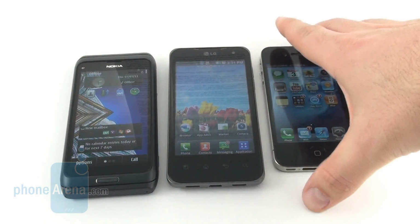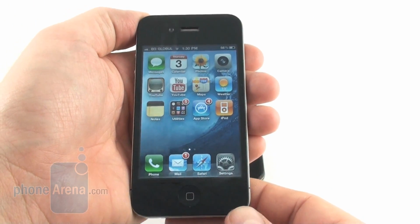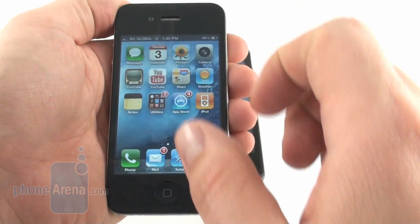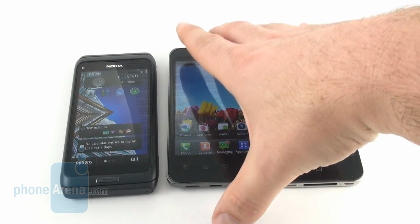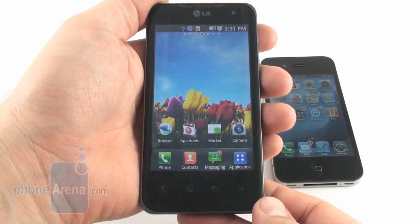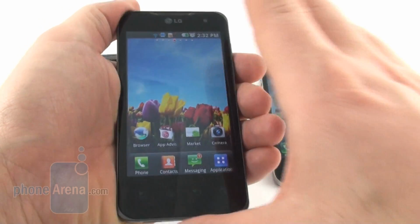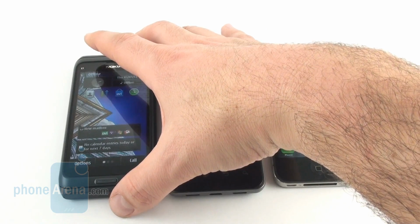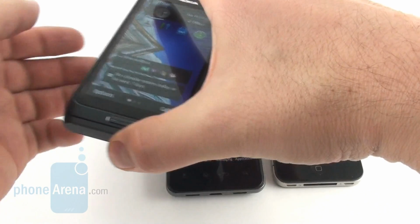The iPhone 4's so-called Retina display is much smaller than the one on the Nokia E7 at 3.5 inches, but it has the highest mobile display resolution out there, 640 by 960 pixels, and is one of the brightest too. And finally, the display on the LG Optimus 2X is a solid 4-inch IPS LCD with 480 by 800 pixels, making it a good choice if you'd rather have a bigger screen with standard resolution than the smaller one on the iPhone 4. Looking around the sides, we immediately noticed that the phones have different sets of functionalities.